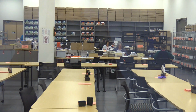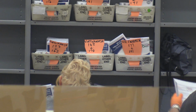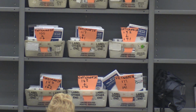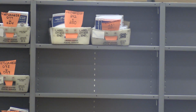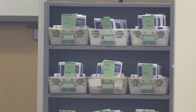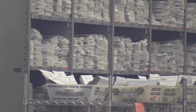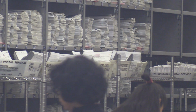We can see in the background some boxes up there with tags. I see they're different languages. Vietnamese. Can you read that through the eyepiece here? Those might be original ballots. Get the different languages. Filipino. And that looks like all the sample ballot information they have back there. And in those trays, that appears to be maybe voted ballots that are ready for scanning.